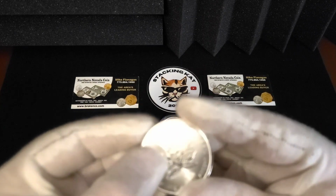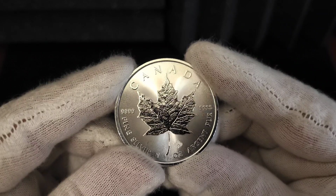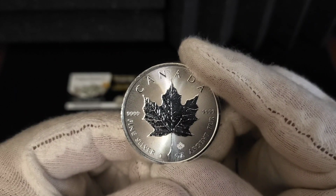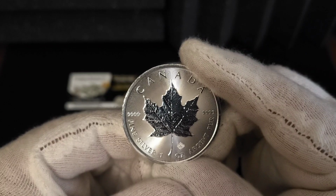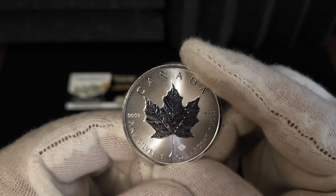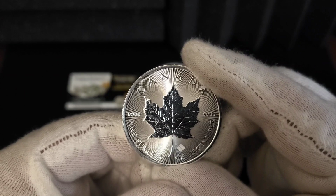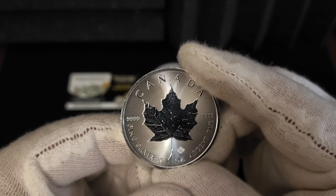They had Canadian Maple Leafs, I want to say, for not a bad price, like $6.75 over spot, maybe $7, somewhere in that range. So not too bad, especially compared to a lot of the online guys. However, I was at Nevada Coin Mart in Las Vegas earlier in that week, and I got them for like $5.25 over spot, I believe. I'll have to go back and check my video, make sure I have that number correct. But yeah, I mean, it was a lot cheaper.